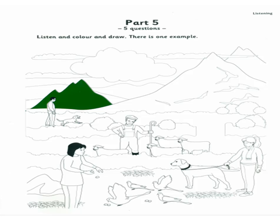Four. Now, there are two dogs in the picture. Yes, I like dogs. Good. Well, look at the dog that's with the girl. Yes, okay. Color the girl's dog. Make him gray.